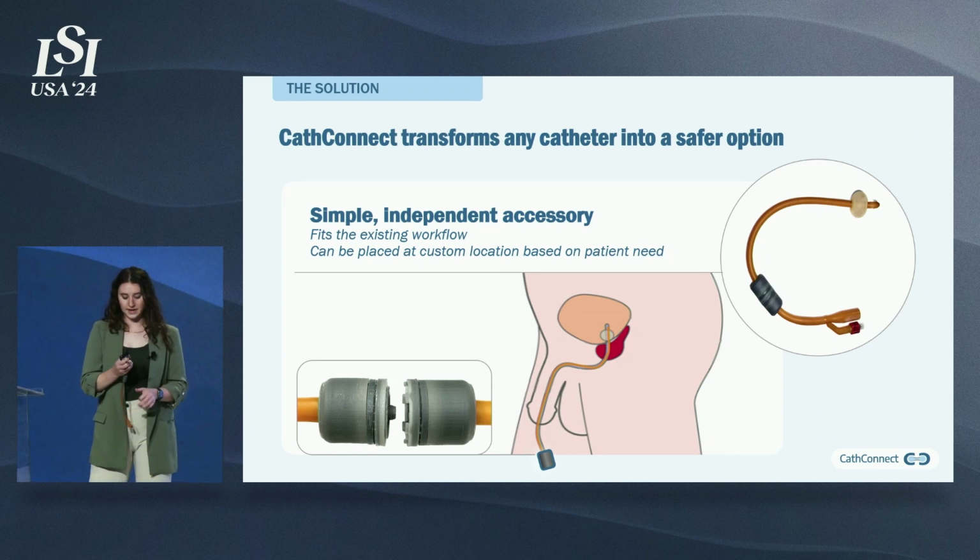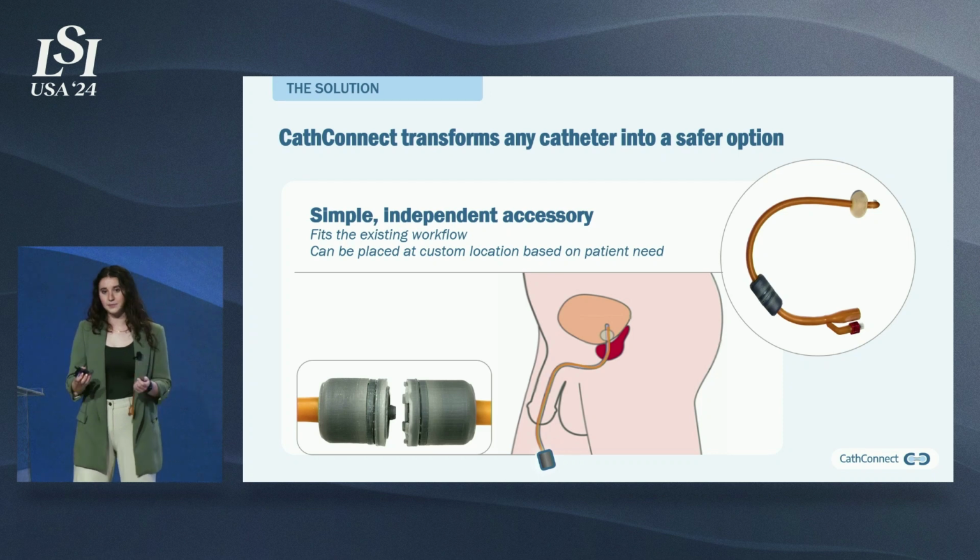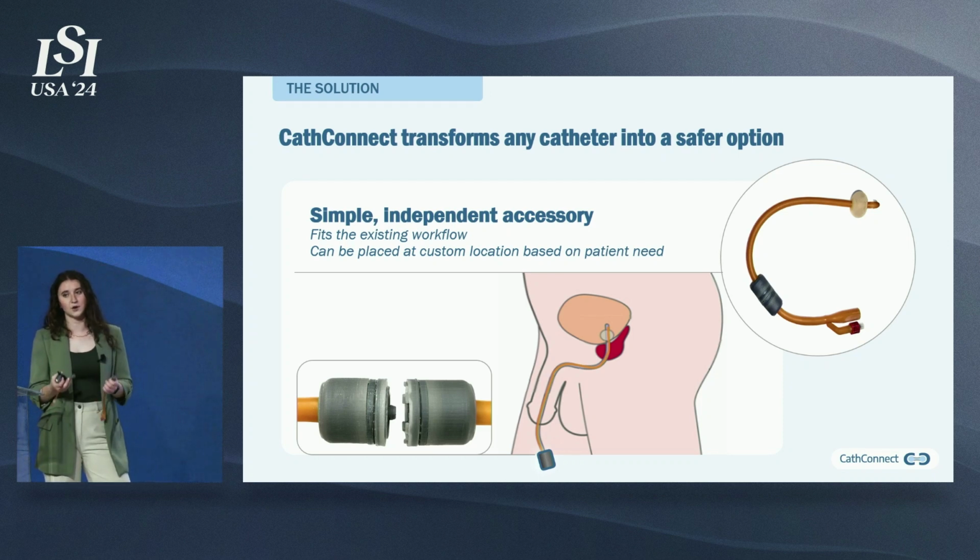Our solution at CathConnect allows the catheter tubing to disconnect when pulled. This is a simple, independent accessory that gets installed into the existing urinary catheter at any location for any patient. It takes about a minute to install, and it transforms this hazard into a safe and effective treatment.